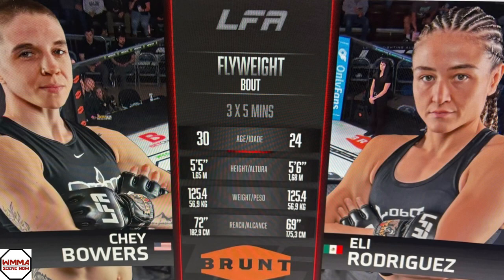Now, Rodrigues tried to hold on. She had her left hand gripping the right. Bowers was on the left arm, and she was just gripping her hands with her fingers. She tried to hold on, tried to resist it, but Bowers was able to break the grip and stretch the arm out for the tap. So your winner, Cheyanne Bowers, via submission due to armbar, 4 minutes, 41 seconds of the first round.